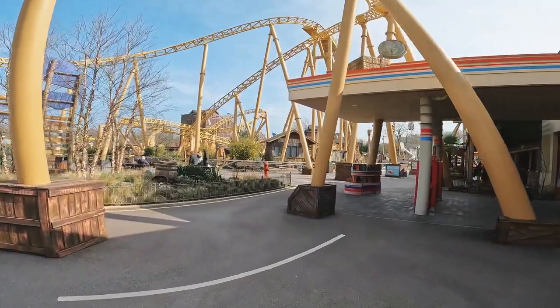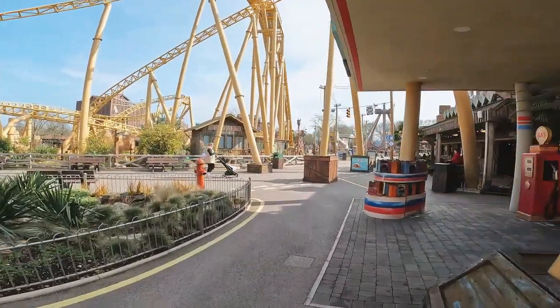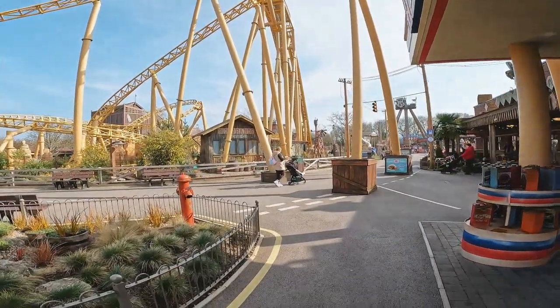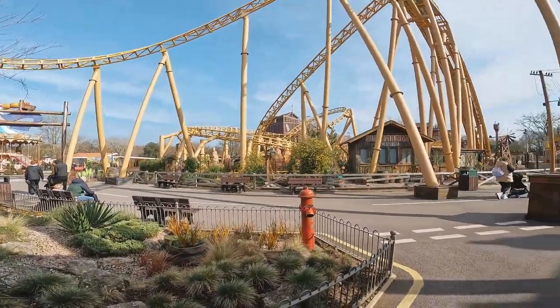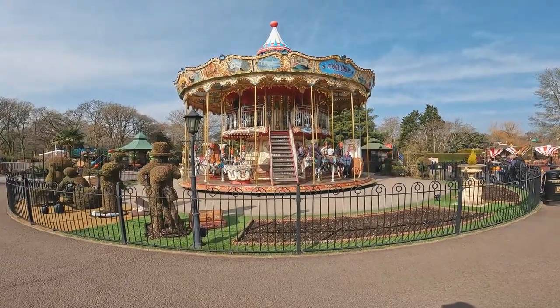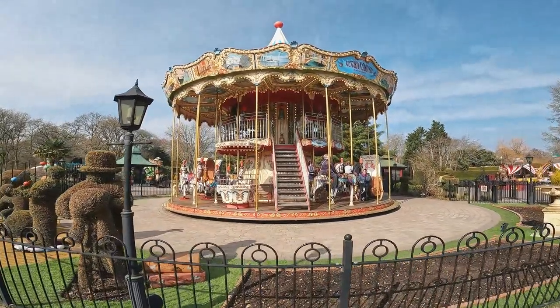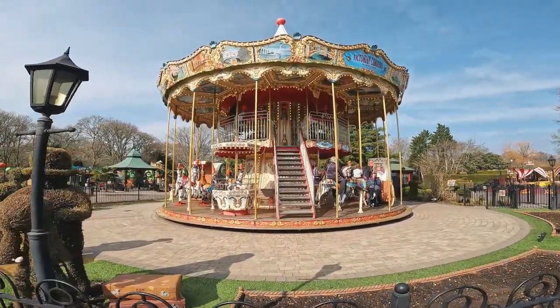So I was going to grab some food in Route 83. However, I just had a quick look in there and it's very busy. So I think I might head round to Hay Barn, which is just around the other side there, because that looked pretty good as well. There's also this classic Victorian carousel as well. Two levels, proper old school vibes. Always good to see these classics kept in good condition.